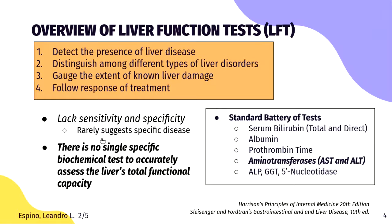As I have said a while ago, the liver carries a lot of biochemical functions, and these laboratory tests only measure a limited number of these functions. It is important to take note that there is no single specific biochemical test to accurately assess the liver's total functional capacity. That's why, in order to increase the sensitivity and specificity of these biochemical tests, we need to use this standard battery of tests, which includes the bilirubin, total and direct, the albumin, prothrombin time, the aminotransferases, AST and ALT, and these enzymes such as alkaline phosphatase, gamma glutamyl transferase, and 5' nucleotidase.